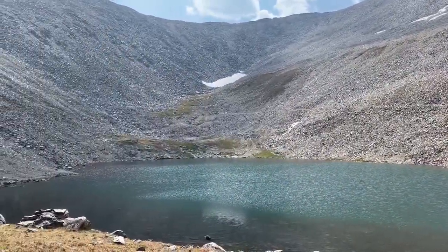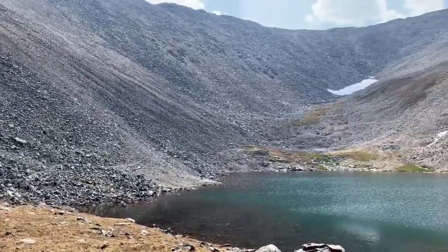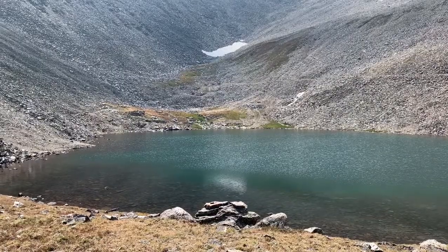It's worth noting, I've run into a handful of people in groups on this hike, but I think most of the people who were parked down by Spruce Creek Road were hiking toward the Mohawk Lakes, for what that's worth. So not too crowded of a hike on this summer Saturday up to these two lakes.